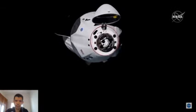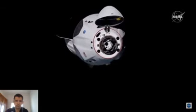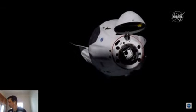And you can see the service section actually pretty clearly here too. There's a black portion and a white portion sort of separated by a fin. The black portion is solar panels, solar cells that'll charge Dragon's batteries, and the white portion is actually a thermal radiator that's used to keep the spacecraft nice and cool. Of course, the avionics and the cabin, making sure that Bob and Doug are comfortable inside. Looks like we're getting a shadow cast.